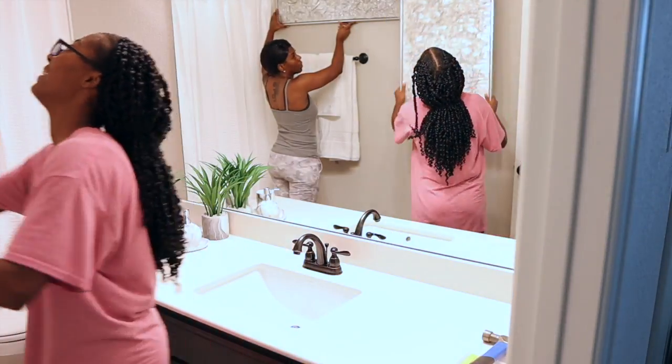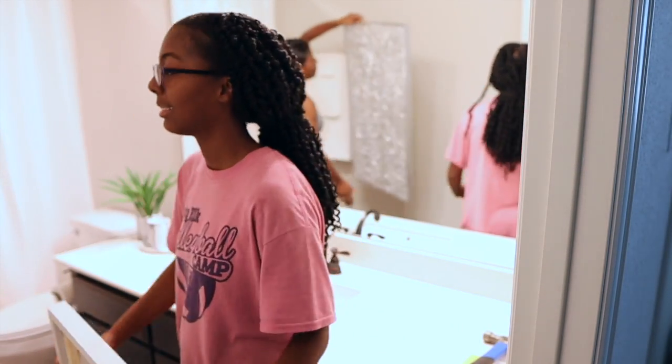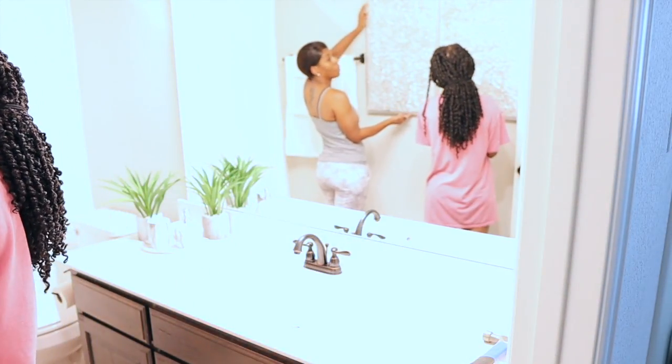We were trying to figure out how to hang these because she doesn't have a lot of wall space when her door is open, and I wanted everything to be seen when her door is actually open.